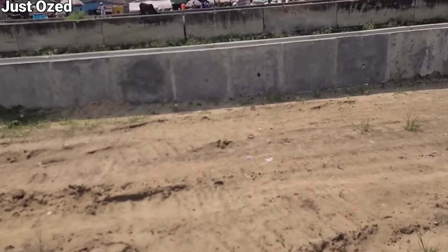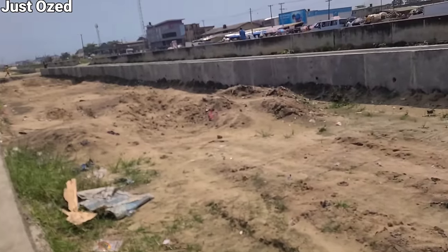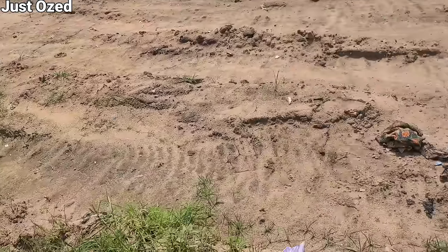Getting close to Okokomaiko main bus stop, this is what is obtainable right there. We have construction of a drainage system and excavation work, and some filling will also commence at this section of the project.